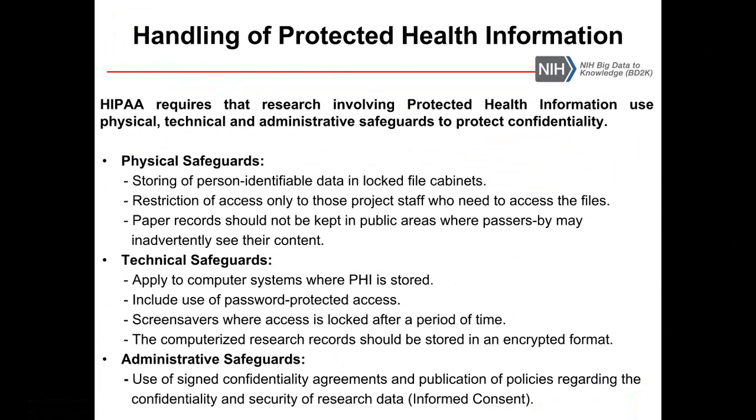HIPAA requires that research involving protected health information use physical, technical, and administrative safeguards. For the physical safeguard, make sure that your data are locked behind cabinets and kept in one room only. There's a restriction of access only to those project staff who need to access the files. Nobody else can access those. Paper records should not be kept in public. They can only be in a certain room, kept in a locked cabinet.